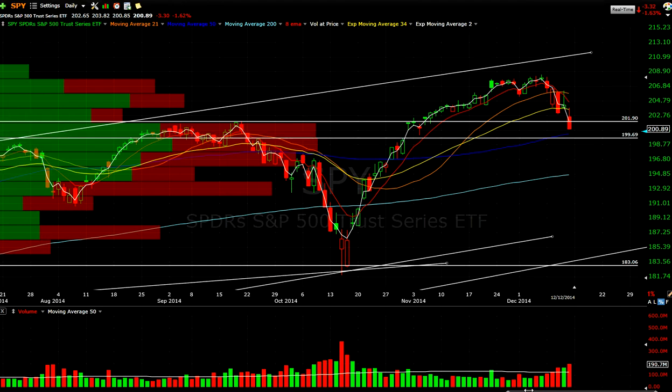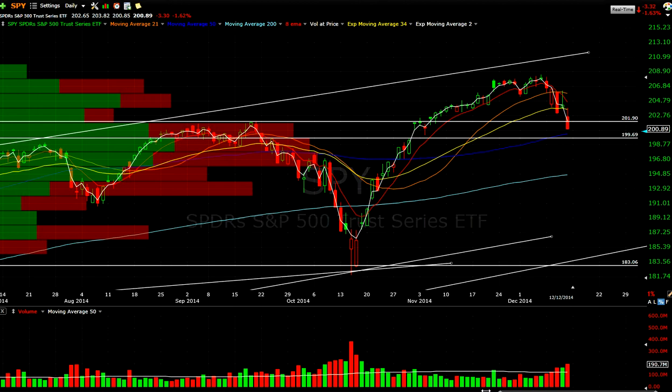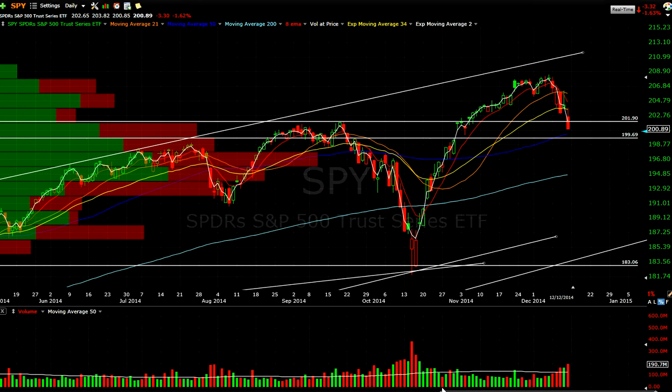That also coincides with this previous support level in here, which, as you can see, all of this volume at price here, that's where buyers and sellers come in. That means there's a lot of volume in these price points. So it already lost this first sort of volume level in here that had previously been the previous resistance area and was showing some support earlier today, but it lost that.